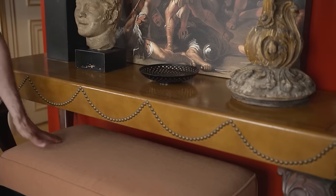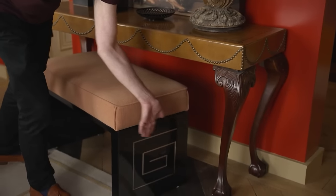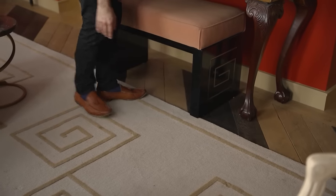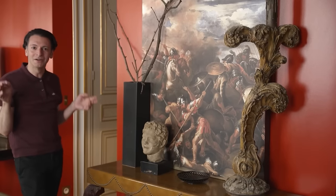This little bench is a custom design. I had this made by my upholstery workroom and it has a little Greek key G on the side. Look at that, fabulous. And it goes really well with my carpet. Love that. And then I always love to use branches in all my interiors because it always adds a little bit of a raw and natural effect.